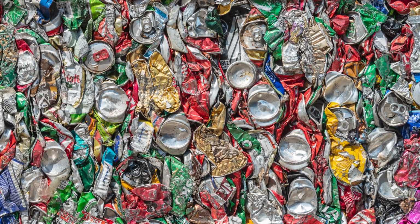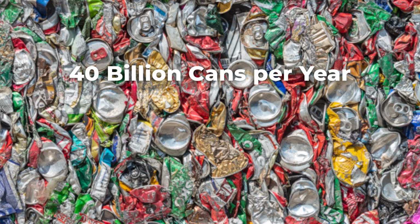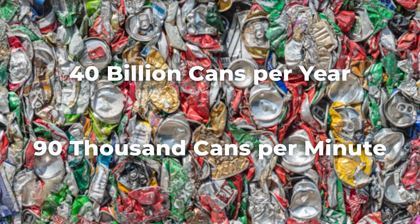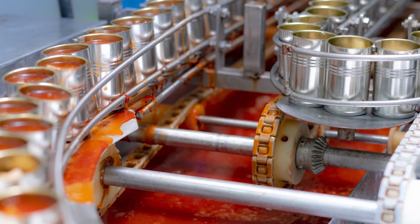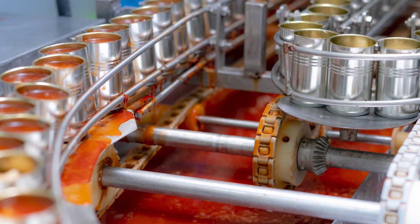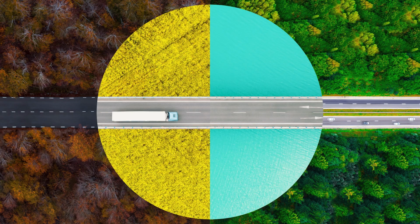The U.S. aluminum industry recycles more than 40 billion cans a year. That's 90,000 cans per minute. Metal packaging protects contents from contamination, spoilage, and damage at all stages of the supply chain. Metal packaging is often chosen for its high recycle rate, strength, and barrier properties. However, as with any packaging material, it's imperative to conduct a comprehensive life cycle analysis to determine if aluminum or metal is the optimal choice for your product.